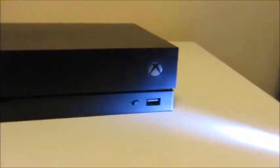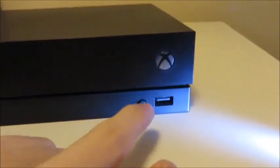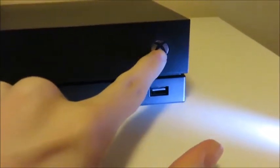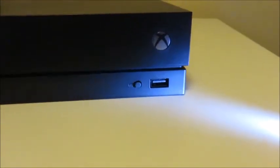Come on, camera. Focus. My camera's not focusing. Okay. So, much like on the normal Xbox One, this on the normal one is a motion sensor. On this one, it is a button. I like that a lot more, being that you don't by accident rub against it and turn it on. But yeah, this is so nice. I love it. So amazing.